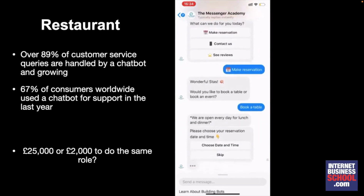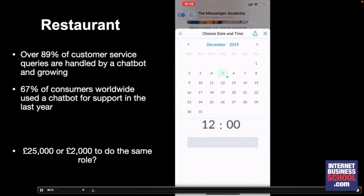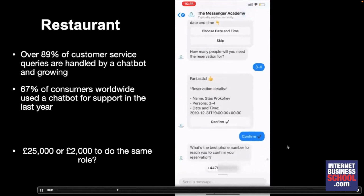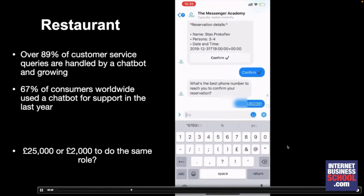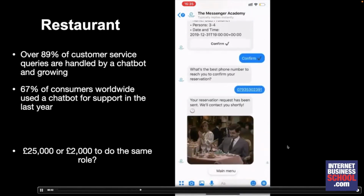Now let's watch this. I want to make a reservation. I want to book a table. When do you want to book it? Just fast forward a little bit. Great. How many people? Put your number in, and even though it knows your number, and I'll show you how to do that, great. And then you can carry on. In fact, let me just turn this down because it's quite loud.